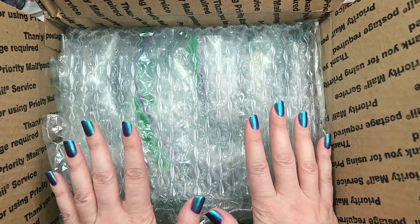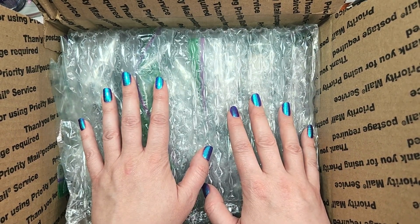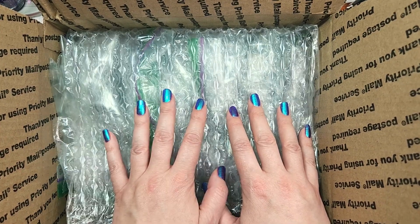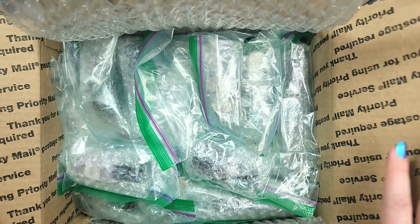So basic 5 polishes. Now, we did sort of go over this with my trade partner. She was going to send me a box and I was going to send her a box. So we're just going to dig right in. I have no idea what to expect.